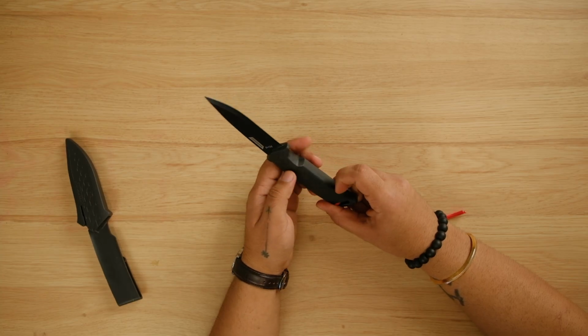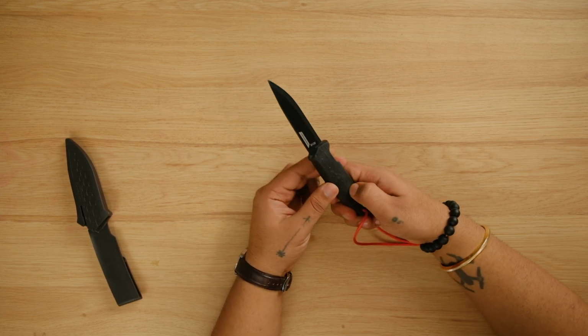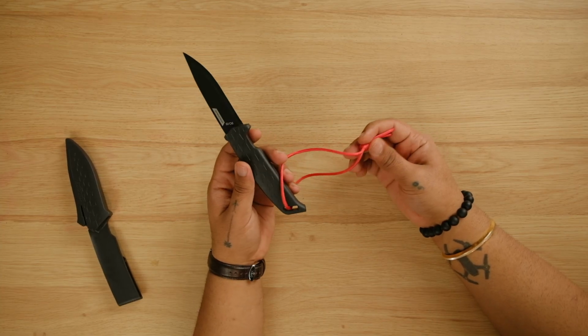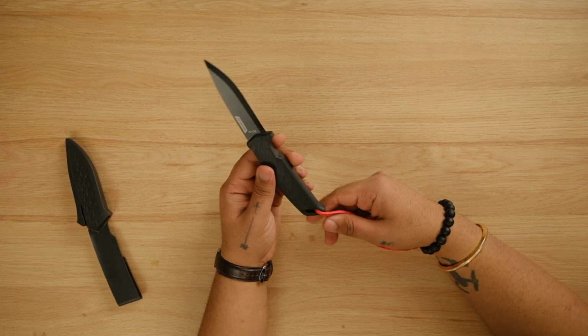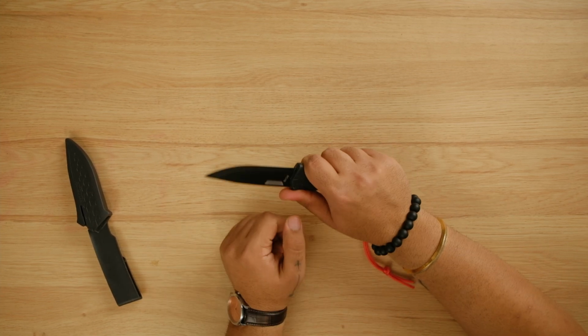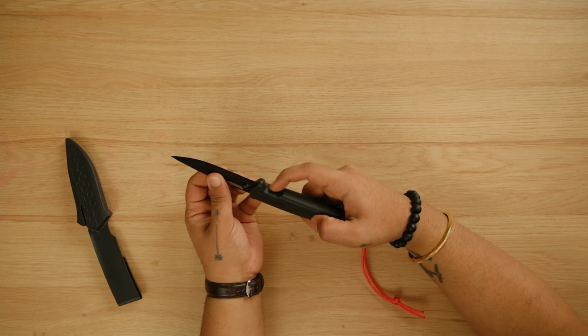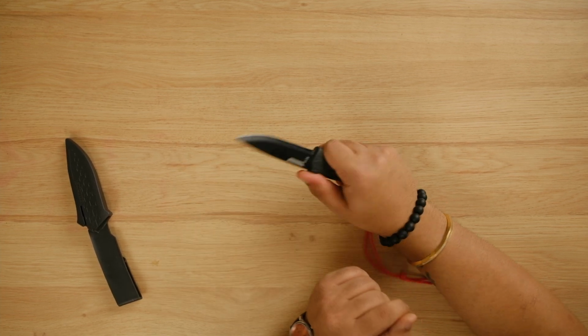I don't really like the handle. It's a sort of rubbery plastic thing. I hope they could make this in, let's say, wood or some better handle material. It comes with this really long paracord. I don't know why it's there. I'm probably going to remove it and put a different paracord, but overall the grip is really good. You get good support at the back for your thumb, and this small wedge puts your index finger in a really good spot.